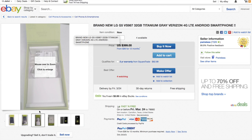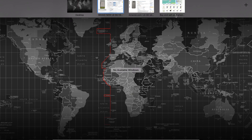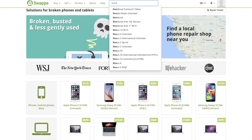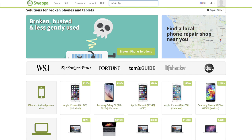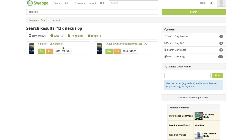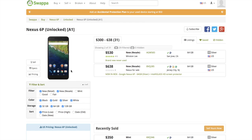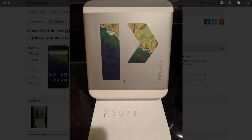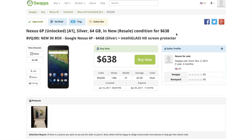I really dislike when I go on to Swappa, and they say something's new, and then they've opened the box. So let's do one more here. Let me type in Nexus 6P, and let me see if I can find a new Nexus 6P on Swappa. There's a lot of them there. It tells you that there's 33 of them, but I already have everything set for new. So let's just click on this one and see if they have it open already, but they're saying it's new. So nope, here's one that's actually sealed, which is great.